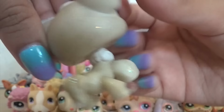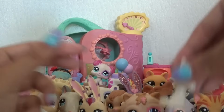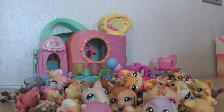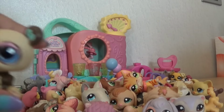is on the back too, and all around its body, and I'll need to try to get it off. Okay guys, so I was about to clean up, but I found out I didn't show you guys some. I also got this fox. Another one. So yeah, this is the last one.